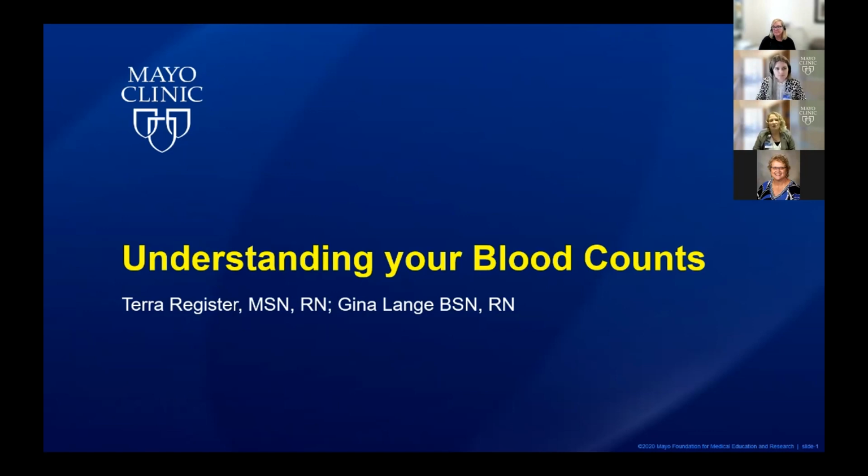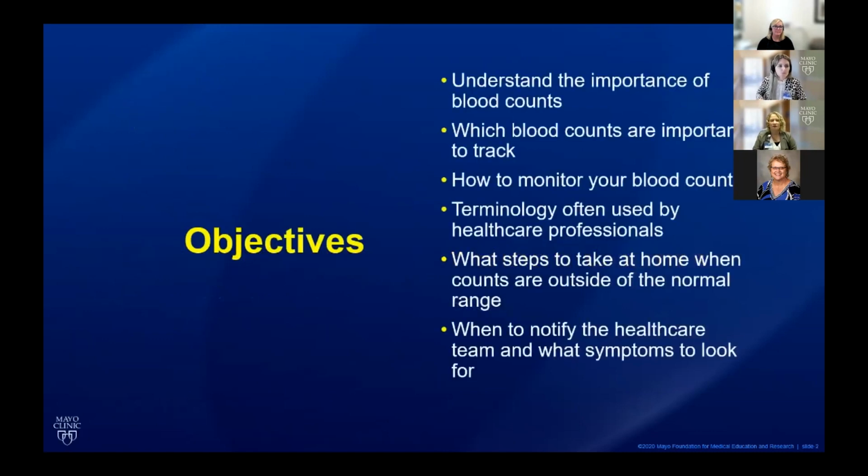So we will continue with our presentation on understanding blood counts during cancer treatment. This webinar is geared towards helping patients and families understand their blood counts. We will help you identify why they are important to monitor while getting care for cancer. This includes which counts you can keep track of, while not getting too much into depth, what you can do to monitor, as well as some of the terminology that you may hear from your healthcare teams. We will also talk about some steps you can take for management at home when they are not at their expected range. This will also include some of the signs and symptoms that should be reported to your healthcare team.